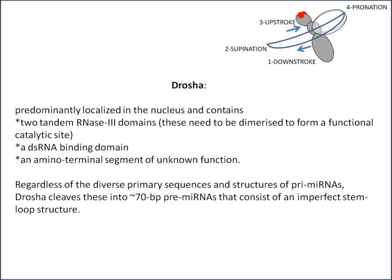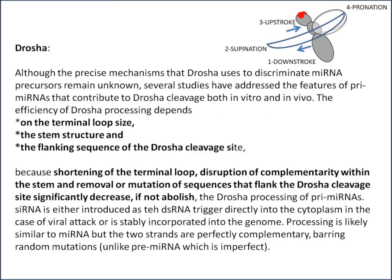And then, regardless of the diverse primary sequences and structures of the pri-miRNA, DROSHA then cleaves them into approximately 70 base pair long pre-miRNAs, and this forms the imperfect stem loop structure that I mentioned earlier. The precise mechanism that DROSHA uses to discriminate miRNA precursors is not known, but several studies have shown that there are features which are important for DROSHA cleavage.